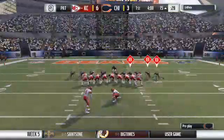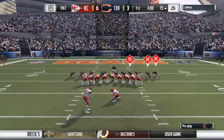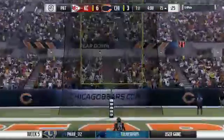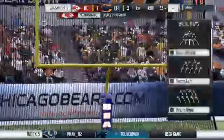Dan Carpenter now for the extra point. And this is up and good to make it 7-3.